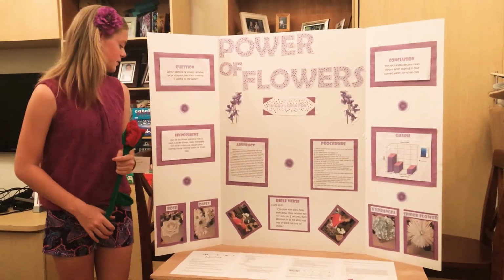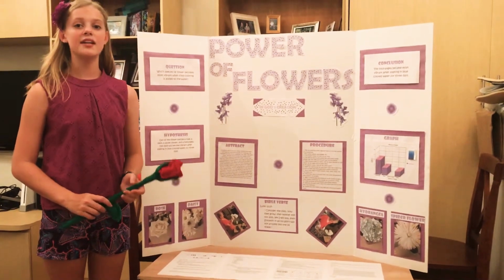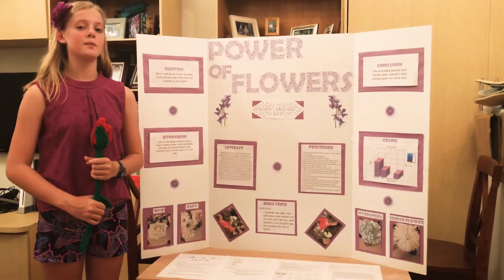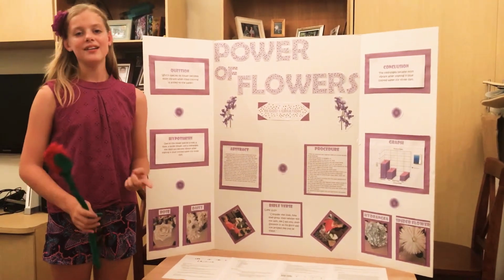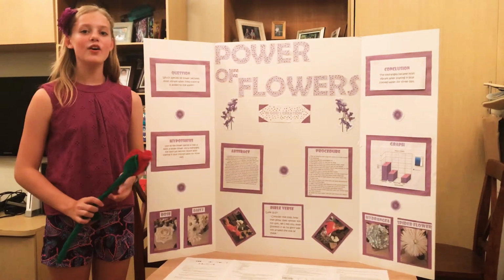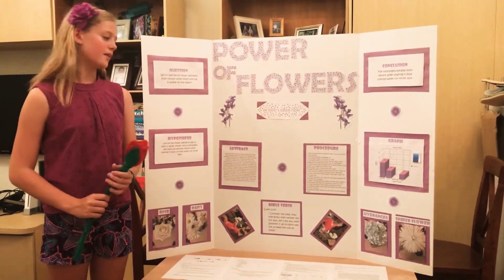My hypothesis was out of the flower species a rose, a daisy, a hydrangea, and a spider flower, the daisy would become most vibrant after soaking in blue-colored water for 3 days. I conclude this because, first of all, a daisy is a simple flower. It doesn't have a lot of leaves, it doesn't have a lot of petals, and also I see daisies colored in stores, so it's a popular flower to color.